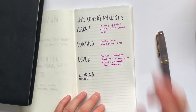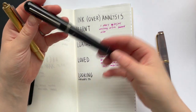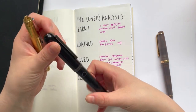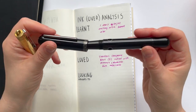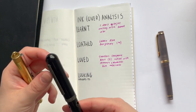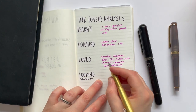And then what I'm looking forward to, I am looking forward to writing with this pen in October. This is the Narwhal Nautilus Cephalopod Black in a fine nib. I just think it is a really awesome looking pen. When I did the new pen day, it was a really interesting writing experience. Like, it was smooth, but without feeling like it was running away from me. So I am just excited to really start exploring this pen. So that's what I'm looking forward to most for October.